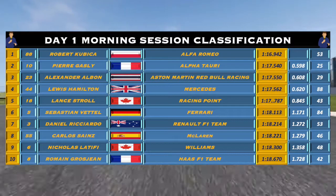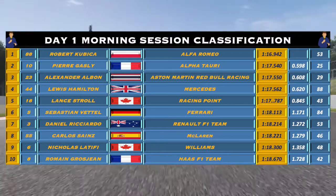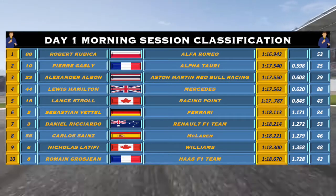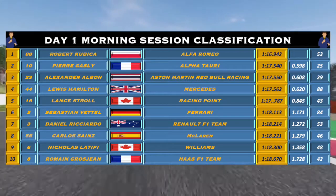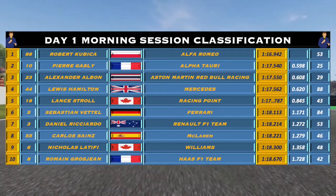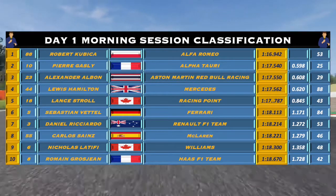Sebastian Vettel in 6th on 1:18.113. Danny Ricciardo 7th on a 1:18.214. Carlos Sainz 8th on 1:18.221. Nicholas Latifi 9th on 1:18.3. And Romain Grosjean rounding out the top 10 on 1:18.670.